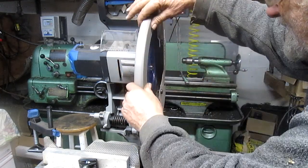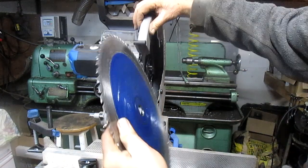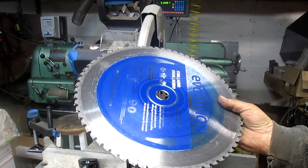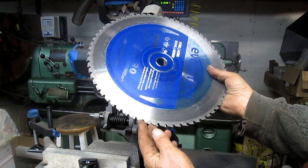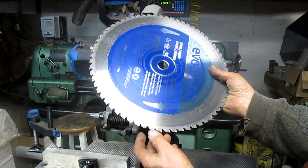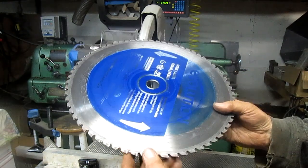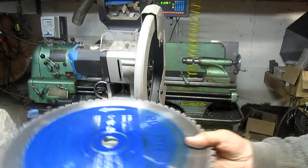All right. Okay, we got a couple of chipped teeth there. There's one there, one there. And that could have been one of those times that the blade caught. Here's a chipped tooth here. But as I said, this thing is still cutting. I mean, yesterday I cut a bunch of steel with it. So we'll put this aside.